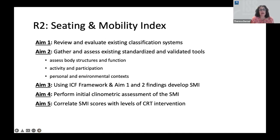The 5 aims that they have are to review and evaluate existing classification systems, and gather and assess the standardized and validated tools. So they looked at assessing body structures, function, activity, participation, person and environmental context. Then they use the ICF framework for aims 1 and 2 to develop the seating mobility index. Aim 4 is to look at initial clinimetric assessment of the seating mobility index and then correlate the scores with levels of CRT intervention. We haven't finished all 5 aims, and we can get you updated if you either listen to the next one or listen to the recording.